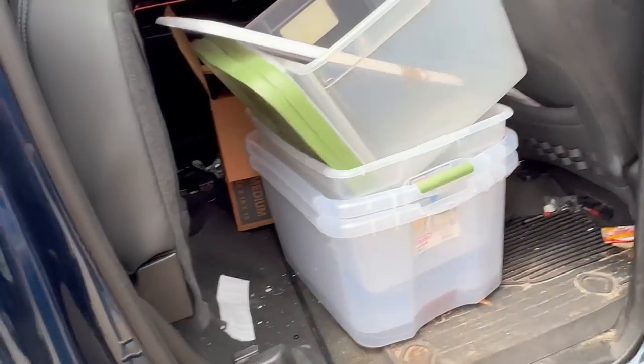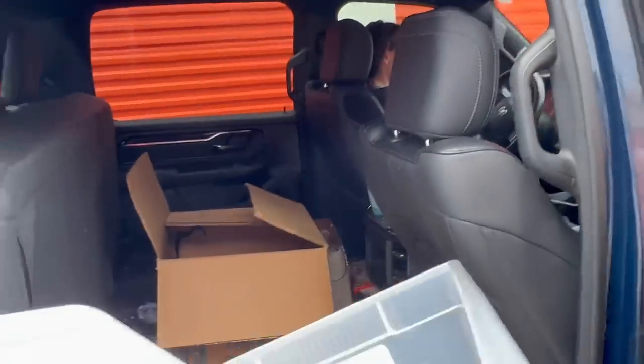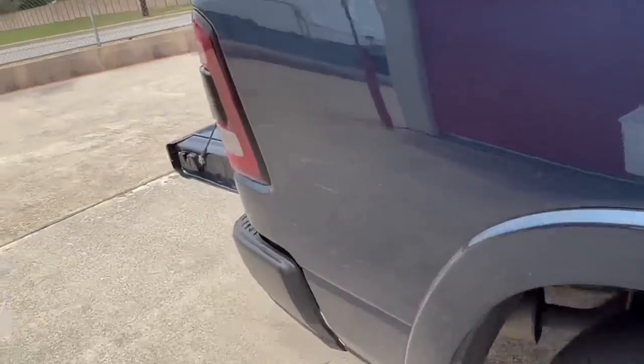This might be the biggest video game score in storage unit history, maybe. I mean, I might be getting ahead of myself, but I think it's possible.